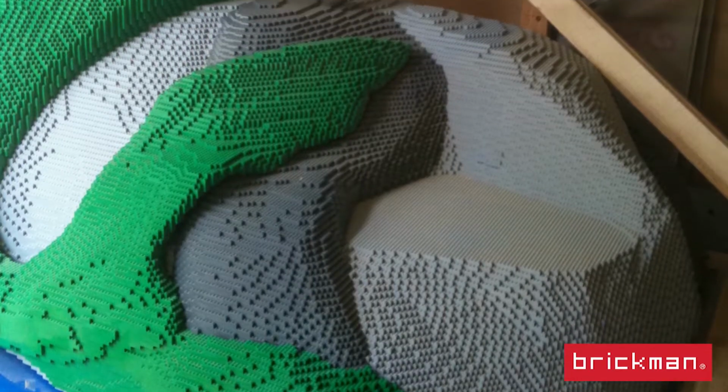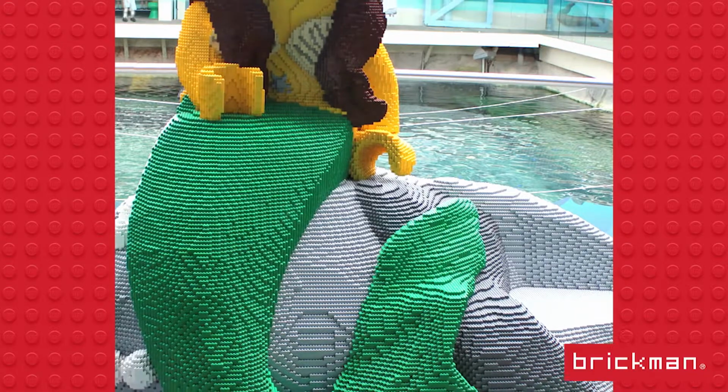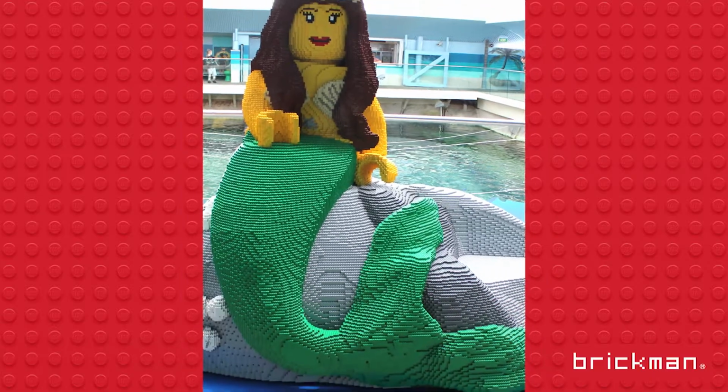And probably the main one that I worked on, there's this glorious mermaid, and she sat in with the dugongs in the aquarium, and I pretty much had to recreate most of her, which was a lot of fun. So that was the first thing that I ever did working with the Lego company.